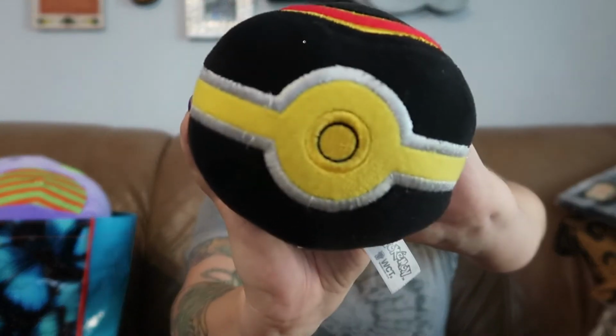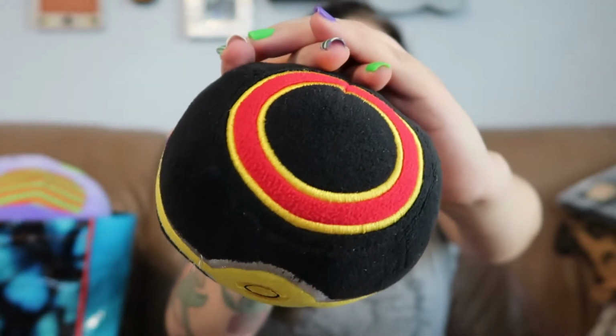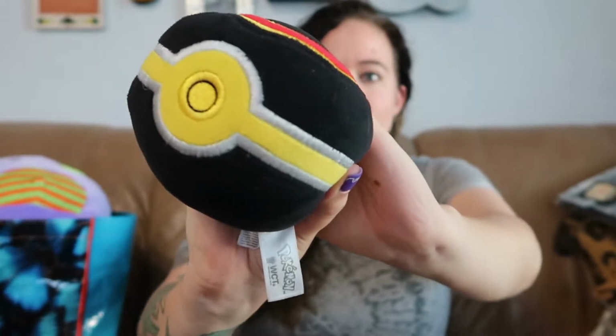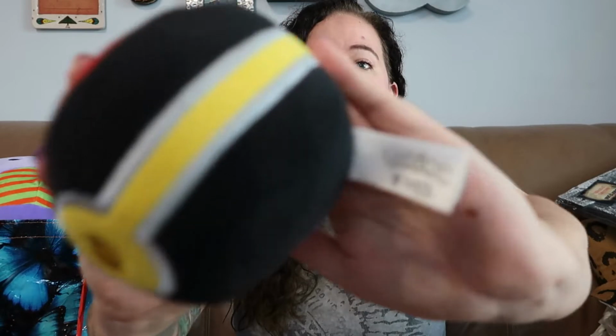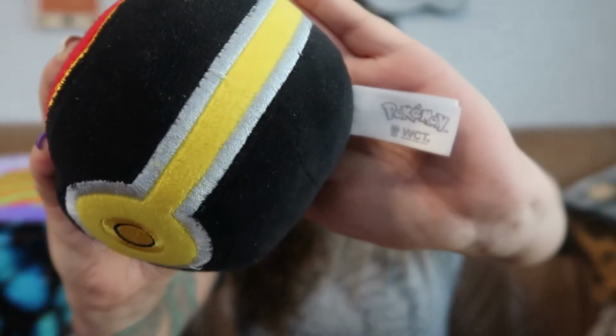This, I learned from my daughter, is a luxury ball. I didn't know which kind this was. This one does say Pokemon instead of Tomy, and it has like a beanbag bottom. Haven't looked up comps to be honest on that. Like I said, just take it home.